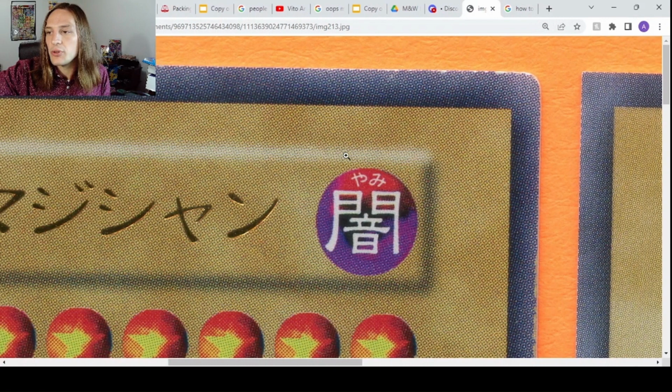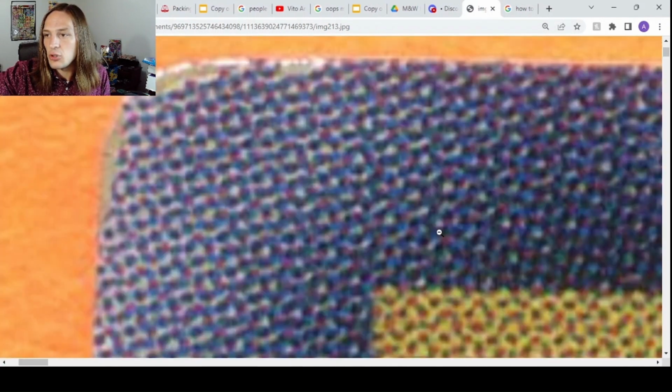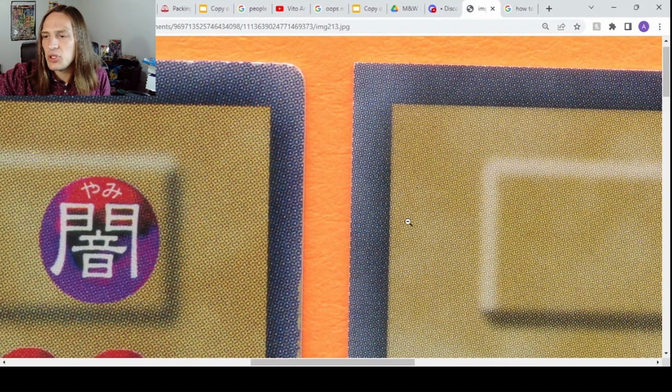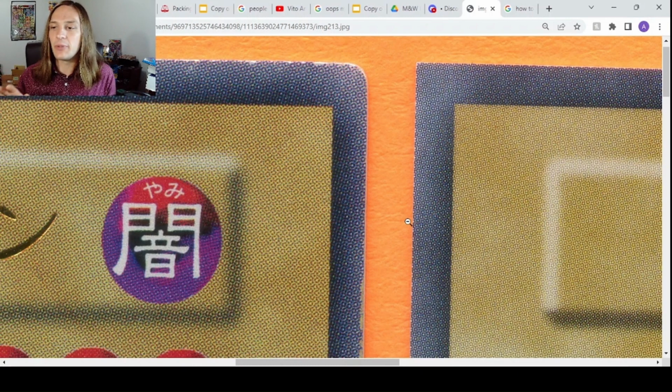Here's what the rosette pattern looks like on a standard production copy of the Dark Magician, and if we zoom in a bit further, we can see a side-by-side between the rosette pattern on a test print Dark Magician as well. Something that's really interesting that Mr. and I have spent a lot of hours deliberating on, even bantering a bit back and forth amongst ourselves, but something that caused me a little bit of early suspicion was the fact that the rosette pattern is different in structure on the test print card on the right versus the factory produced and released card on the left.